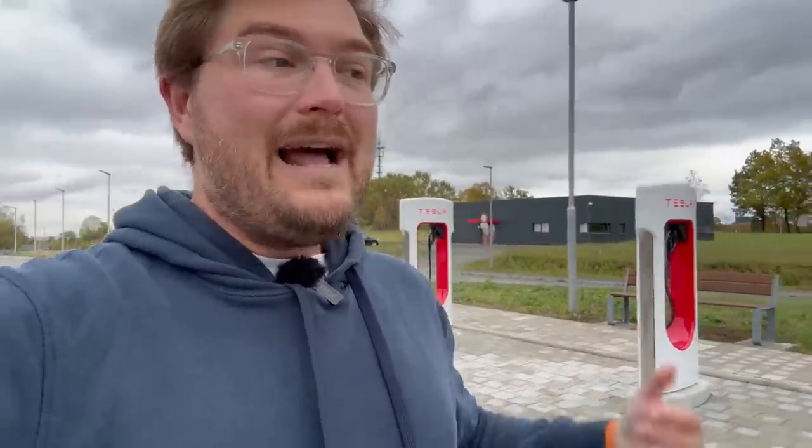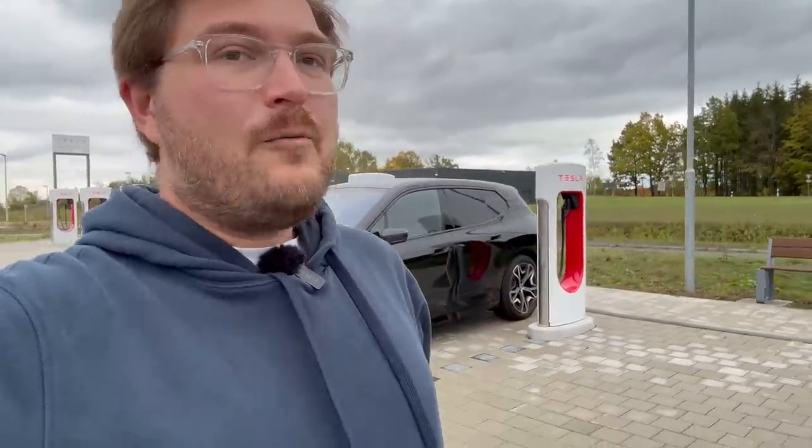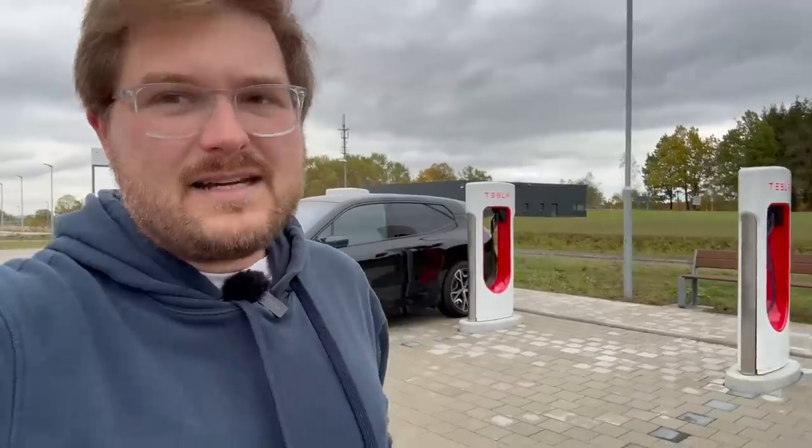We are already at the point where charging stations are getting full and clogged, and there are lines and people are angry. And I think it's deterring a lot of people from switching to an electric vehicle. So that is why I'm going hardcore into the charging coverage, to show you these concepts and ideas, because we're talking 40, 50, 60 stalls.